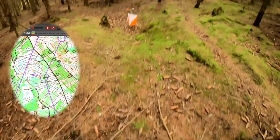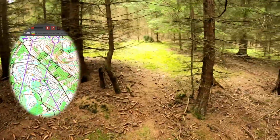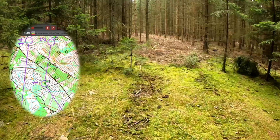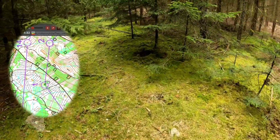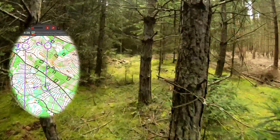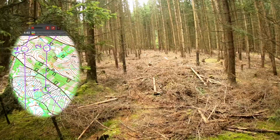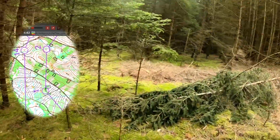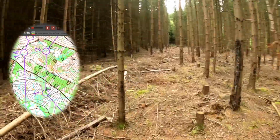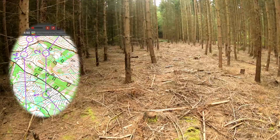Maybe it was here where I injured the eye. I don't recall it exactly. But fortunately it wasn't that bothering as I expected it. So I was able to continue without any, let's say, issue.